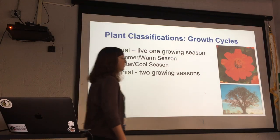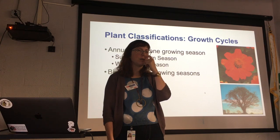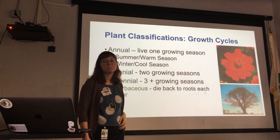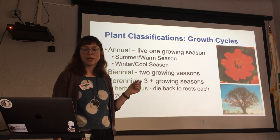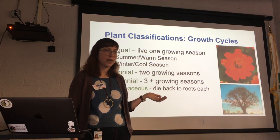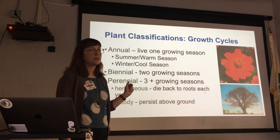Biennial is gonna be 2 growing seasons. These are not quite as common, but we do run into them. So even hollyhock is a biennial. A couple of other things are biennials. Perennial is gonna be 3+ growing seasons. They can be 2 major flavors. They can be herbaceous and die back to the roots each year, right? So this will be a lot of your flowering perennials, like your native plant flowering perennials. Whereas woody is going to be persisting above the ground.